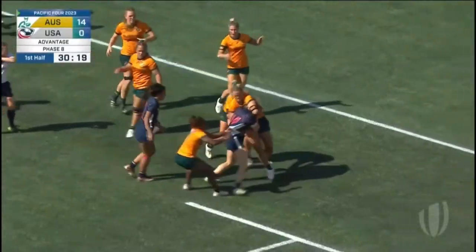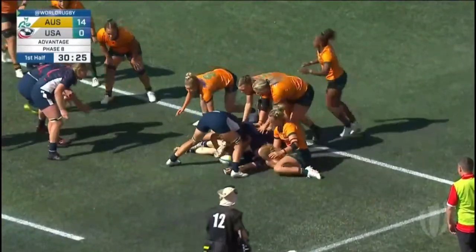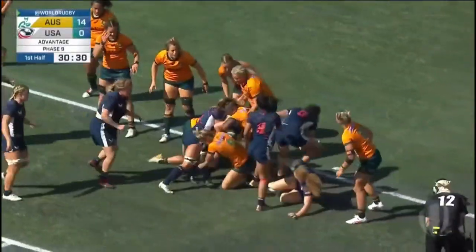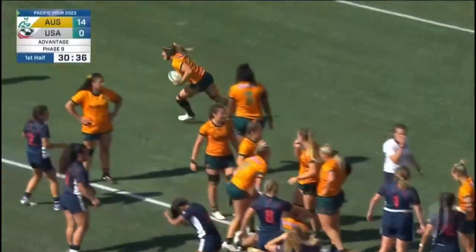Advantage, high tackle. 50-50 ball, still a high tackle. Jetavau didn't really want that. She's done well to keep fighting and driving those legs. Just a meter out now. The short ball. Credit the Wallaroos, they get under that. Morgan, part of that defense, has been spilled forward.